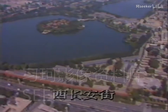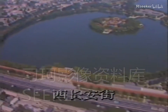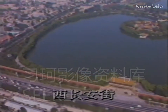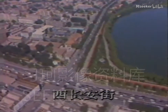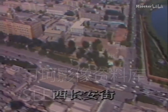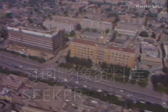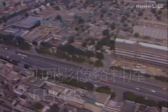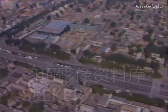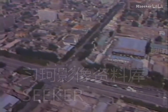In fact, it is the best-known boulevard in China, so people naturally think of the whole east-west axis as Chang'an Boulevard. They may not even know the names of its other sections. The axis starts at Tongxian County in the east and ends at Shijingshan in the west. That's a total distance of about 40 kilometers, so it's called the 100-li long street.